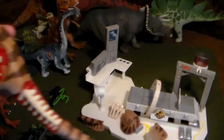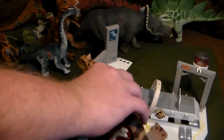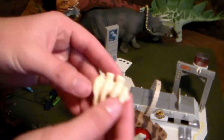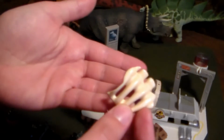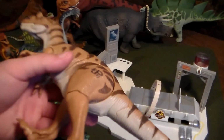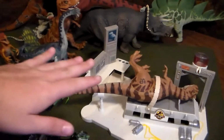Probably one of my most favorites because it's just so cool, especially when you're a kid. Being able to do all this is just very awesome. So all this stuff can just come right apart, and it's beautiful, and I love it. There he is, all back together now. Beautiful. Strapped it back in here.